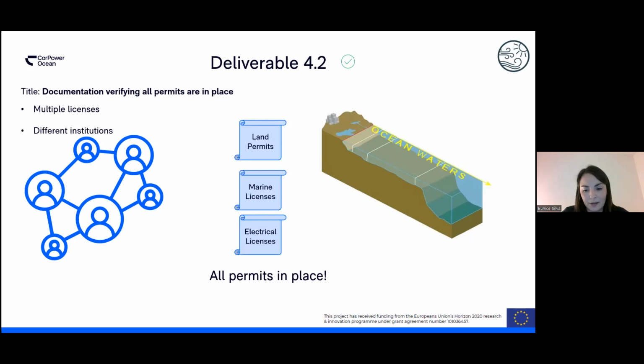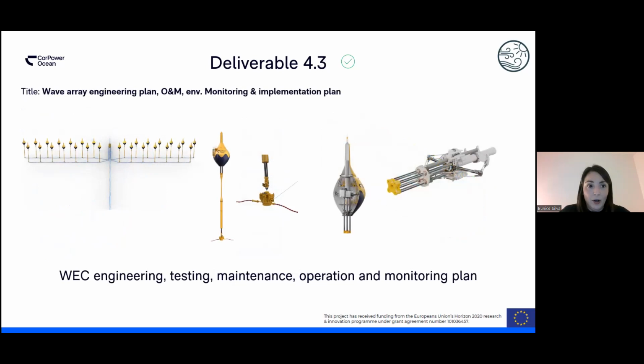And then part three was actually showing that our technology had been developed. So all our engineering plans, our operation and maintenance plans, all the environmental monitoring that is going to be taking place, and the implementation plan. So by the time that we'd submitted all these documents, we had shown the concept of our technology in detail.